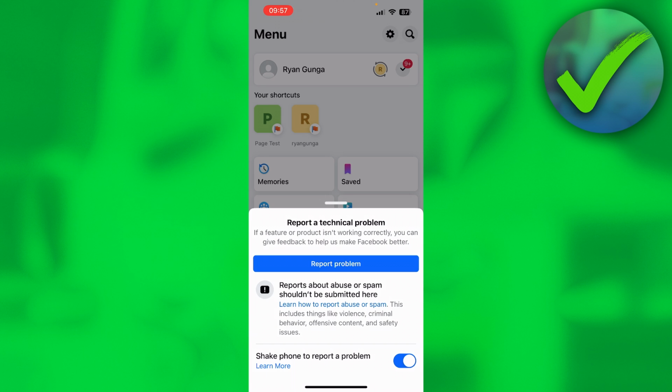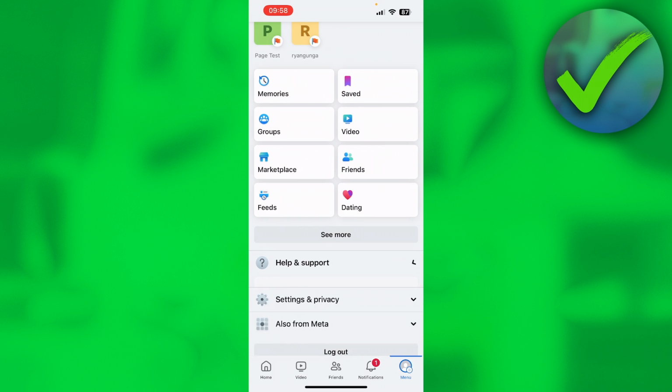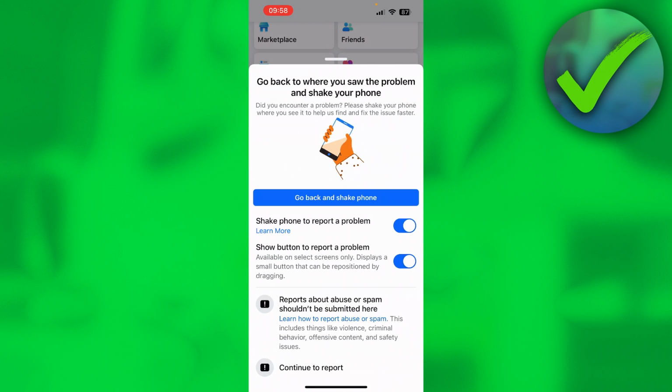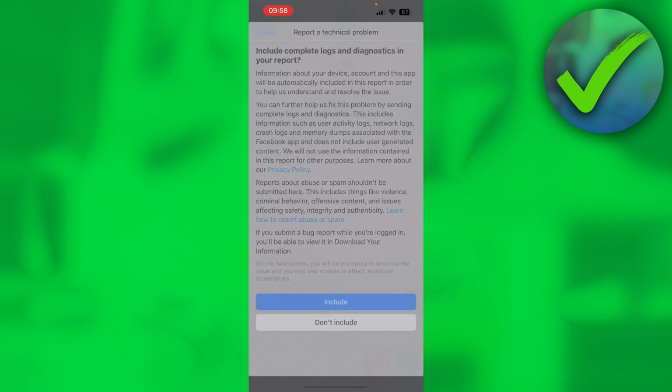So if you do not have this when you shake your phone, what you want to do is go to the Help and Support, and then go to Report a Problem. Then you will get pretty much the same thing. So here we want to continue to report.